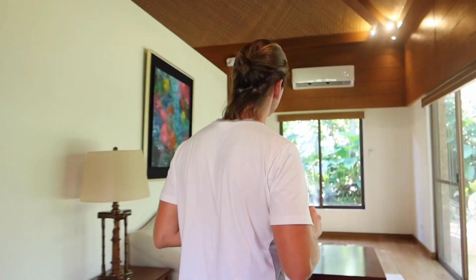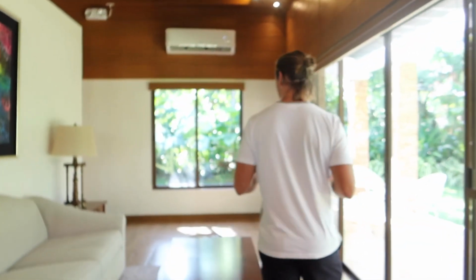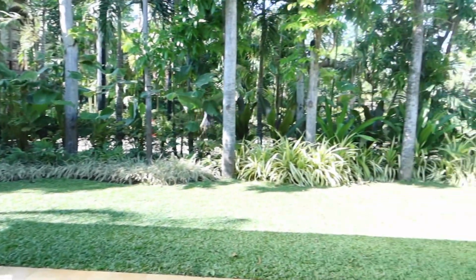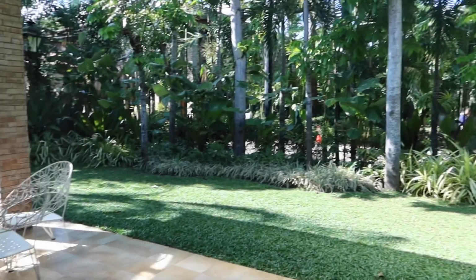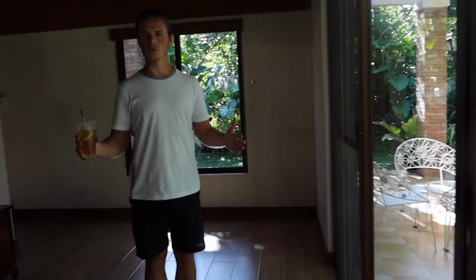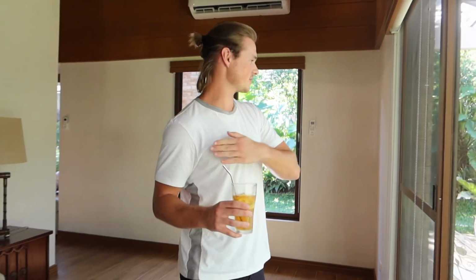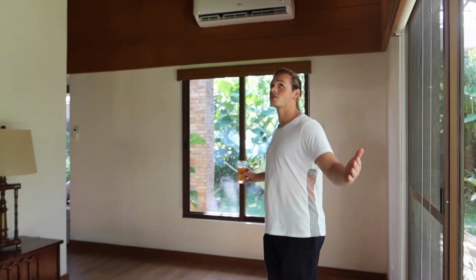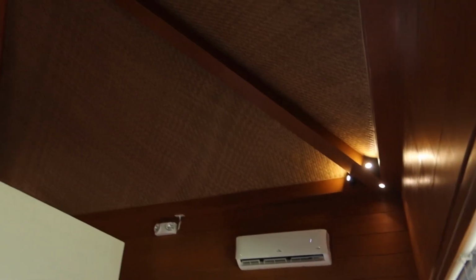So bringing my iced tea, this is actually a full living room, and it has a great view out in the garden. I'm really amazed about how spacious each lot is. Normally if you come to a hotel, they're battling for the space, but here you have a full garden, full patio, large living room. Look at this space under the ceiling here.